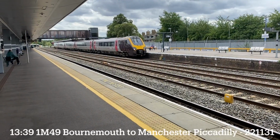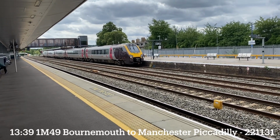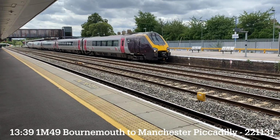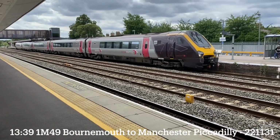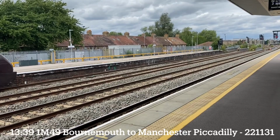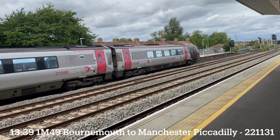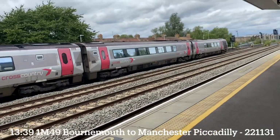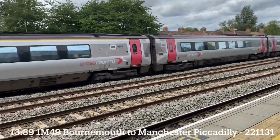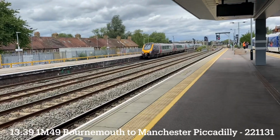Okay, the 1339 cross-country service from Bournemouth to Manchester Piccadilly, 221121, to Manchester Piccadilly.